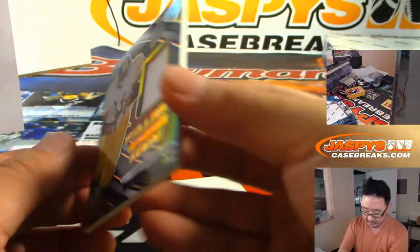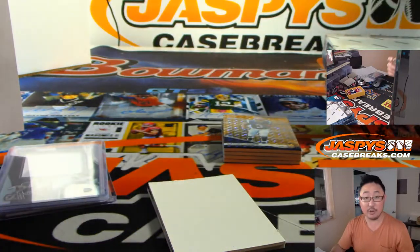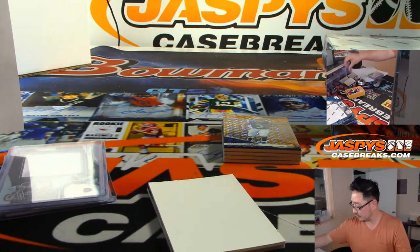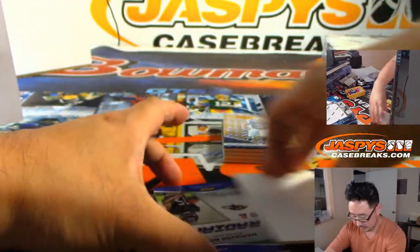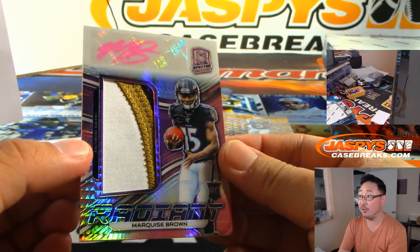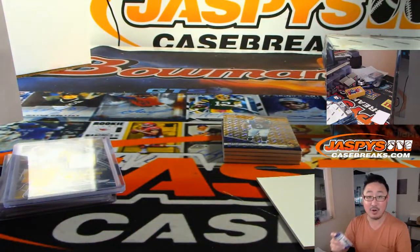Then we've got the bus, Jerome Bettis, Pillars of the Game, Michael Gallucci and the Steelers. G-Lo does think it's going to be a real test for the Chiefs defense, though, especially since they switched to the 4-3. And we've got Marquise Brown. What a break for the Ravens. Three-color patch and neon pink autograph for Joe Hauer, who's a Ravens guy.